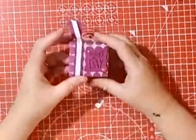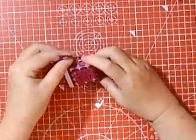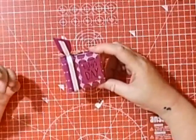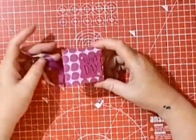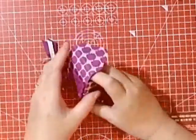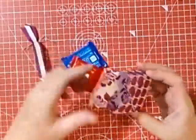Love it. Then I have this one. This one is from the lovely Vicky Thompson, and I love the way she's done the double ribbon there. That's so cute. It says today's the day. Yes, it was today's the day. It's a very appropriate stamp there. Inside here is, oh, yummy, yummy, yummy.